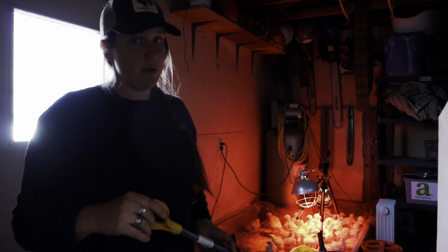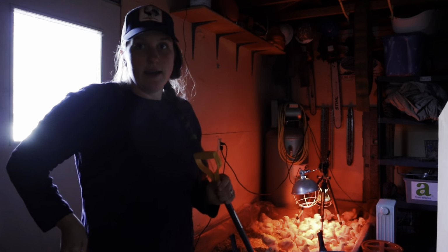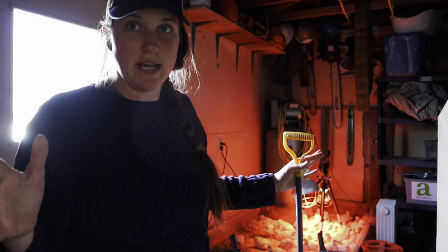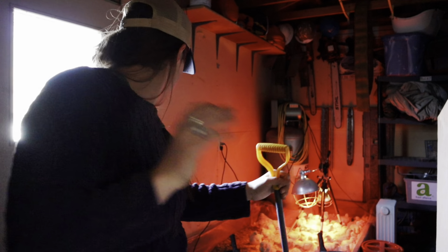One of the reasons I'm doing this, like I said, is to make it so that the bedding isn't so high along the walls, because the birds are getting to the age where they can jump and bounce out. I found a couple trying to roost on the edges a couple times.